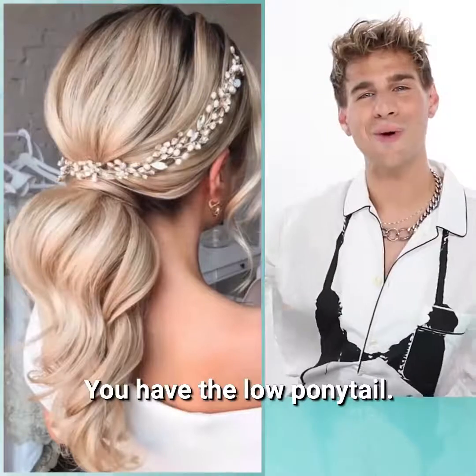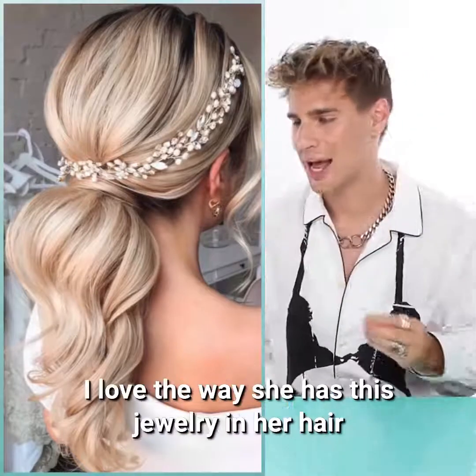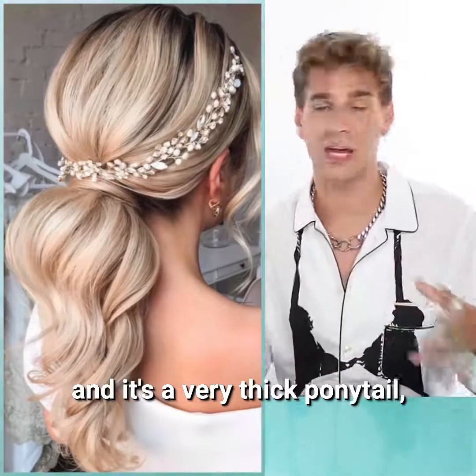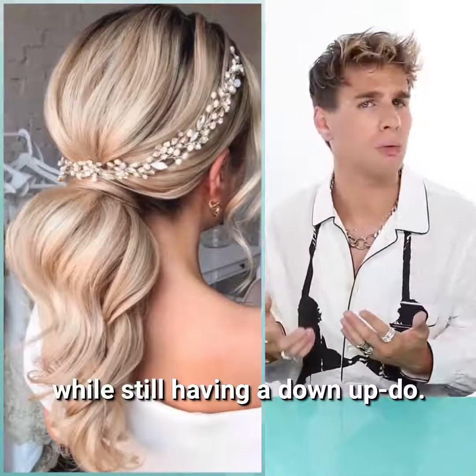We have the low ponytail. I actually really dig a ponytail. Add a little bit of texture and a little bit of wave to that. I love the way she has this jewelry in her hair with the little wraparound, and it's a very thick ponytail, almost a little bit too thick. I think it's good for her. And I think it looks elegant and classy while still having a down, up, do.